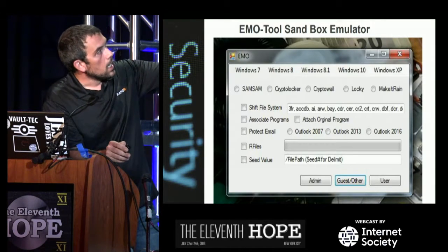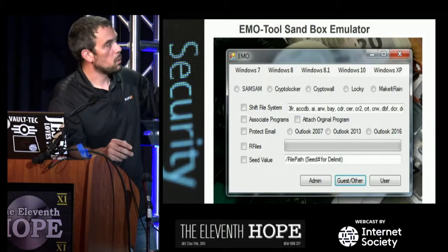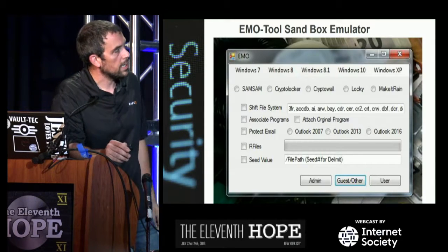Yes, you can associate the attached programs, then you can attach the original programs if you want to revert the process. You can have it automatically do it. So if you have a backup at 5 p.m. every night or something, it'll actually do that automatically for you if you'd want.